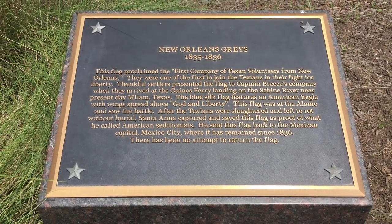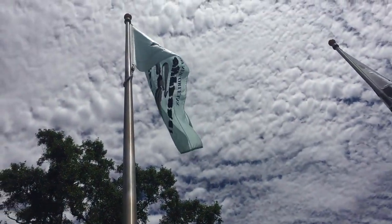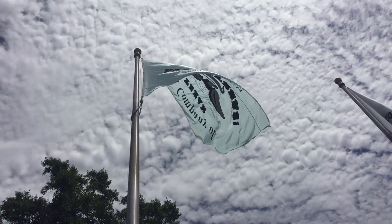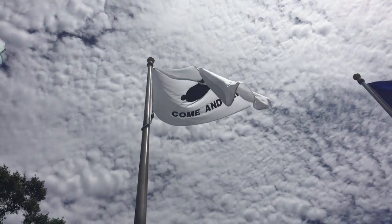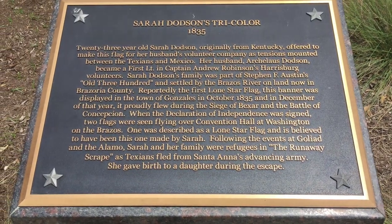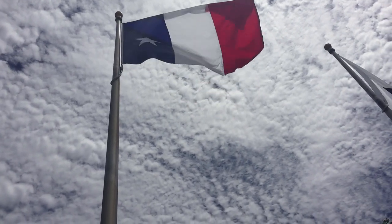The New Orleans Grays. They volunteered, obviously, in New Orleans. Here's the flag. See if that wind will kick back up just a hair for us. There we go. The Gonzales Come and Take It flag. Pretty famous here in Texas. Good shot of it. This is the Sarah Dobson tricolor flag, 1835. Pretty close to what we have now, obviously. Same basic idea.